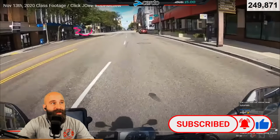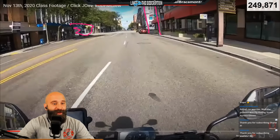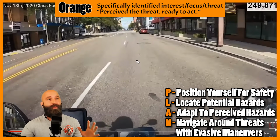You can kind of see it over here. You definitely could see how the building changed. You know, it's a different building. So what you can do is you need to prepare for it. You need to plan your ride. You need to go into orange stage, okay? So right now we're in yellow stage.